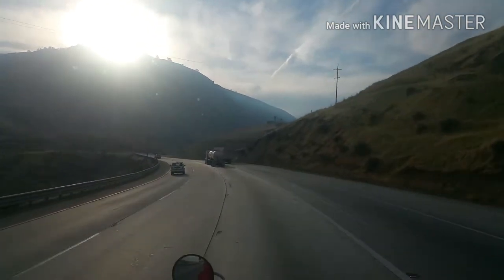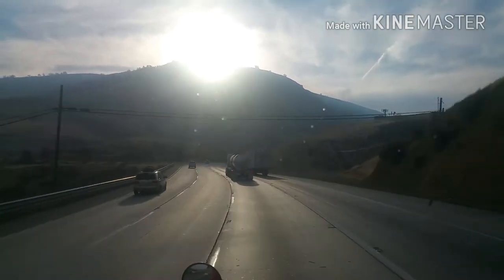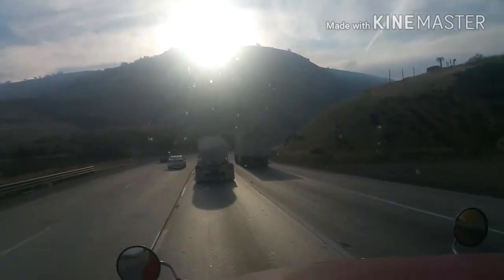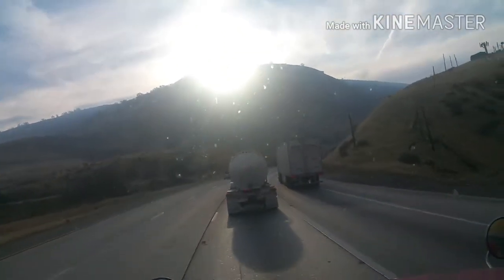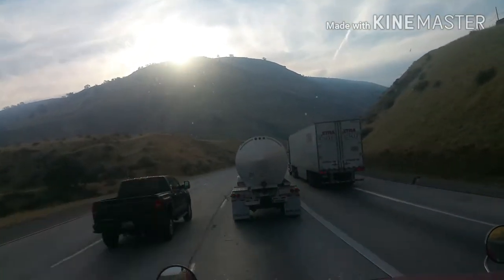I'm about to get screwed now by this dude here. I mean, it's okay. He doesn't have a choice. He's trying to get by the other guy, but this happens all the time. So I've got to slow down here. I cannot take that second lane. You take that second lane in California, you will be hung, just to let people know. They hang around looking for truck drivers to do that.